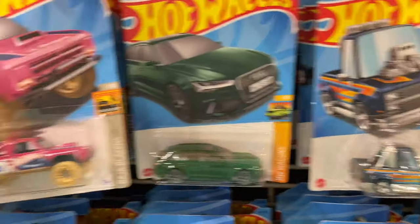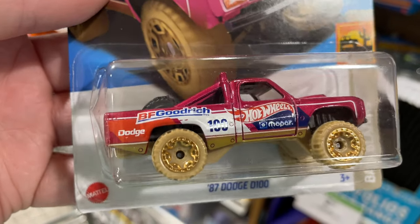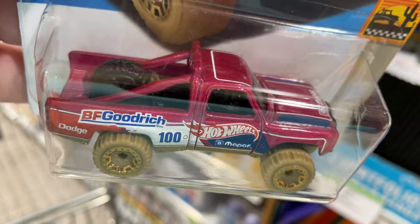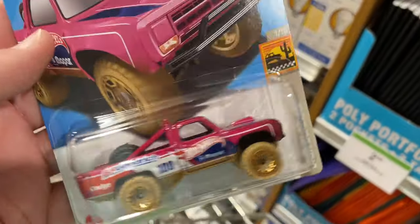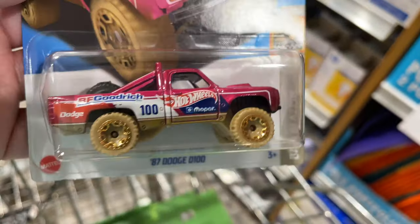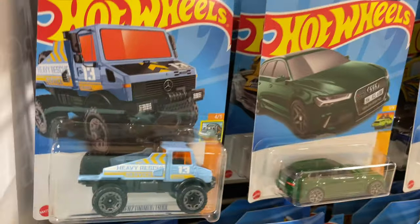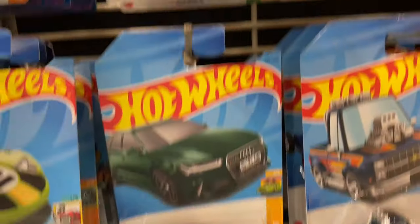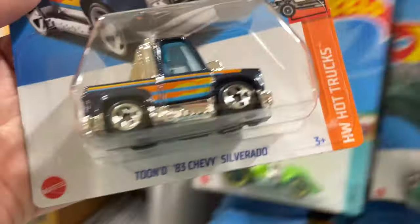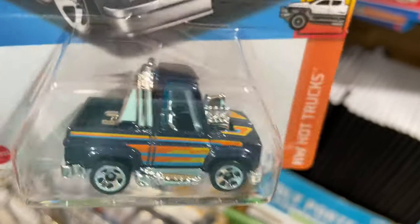I don't know. Oh, look, they have the pink Dodge, the D100. This is really nice as well. I'm loving this color. I did pick up one of these as well. They're so, so cool. These all have the international codes. So I'm not sure if they're carryovers. Oh, look, they have a Tune Twin Mill. Let's put them there for now. They have a little Silverado right here. Tune Silverado. Really, really nice.